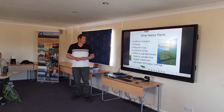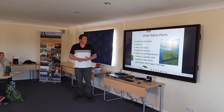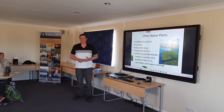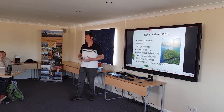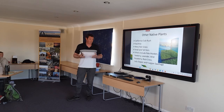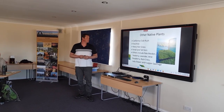Small and tall fern, I've not intentionally grown them, but you have them growing. But you see a lot of tall fern on mountainsides. You just see the bogs left over and it's completely gone. And having seedlings like this could be a way of introducing it to mountainsides.